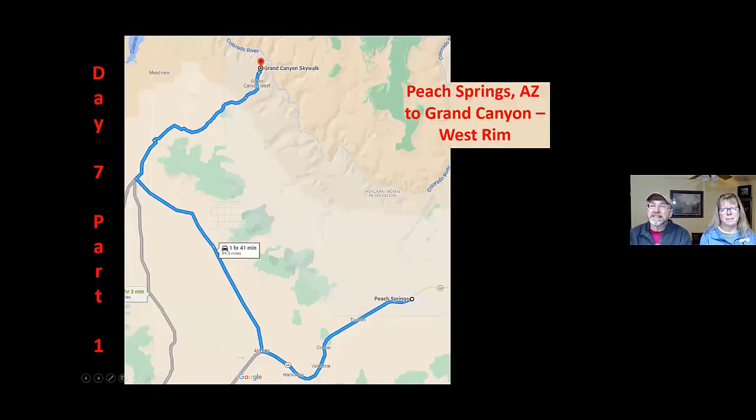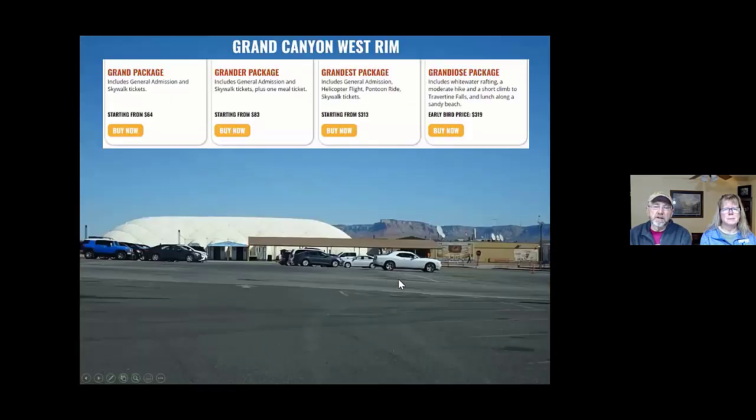So we had a restful day there that day, and then the next day was a crazy driving day. We went from Peach Springs and we drove up to the West Rim, and that's where there's the Skywalk, which you might have heard about, and I'll show you some pictures of it in a minute here. There's a gravel road that we had to drive up. Those, I believe, are Joshua trees. It's kind of cool to see. We also saw roadrunners running across the road.